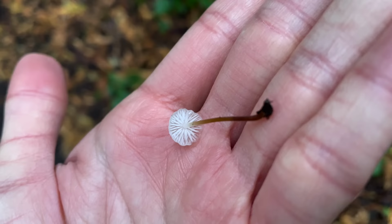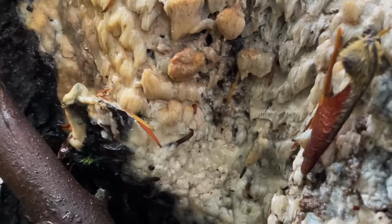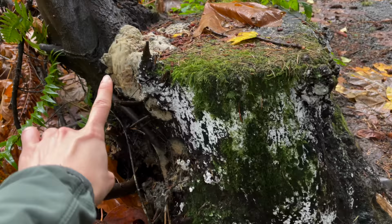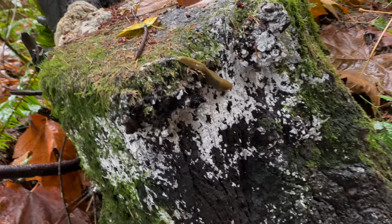Oh, the gills are cute. Look at it. Ooh. This looks to be lion's mane, but past its prime. I'm thinking lion's mane because of the strands. In the right conditions, they can grow majestically long. Next to the lion's mane, looks like new stuff is popping up. Perhaps more lion's mane. Hey, slug!